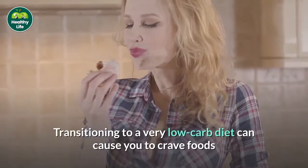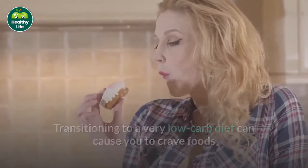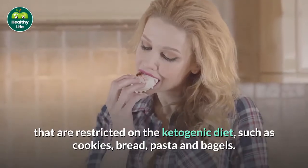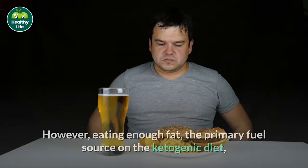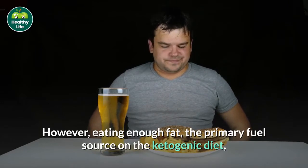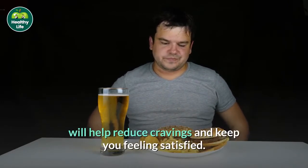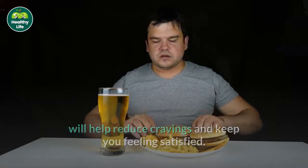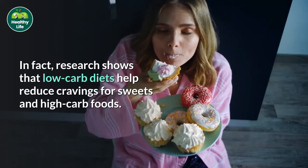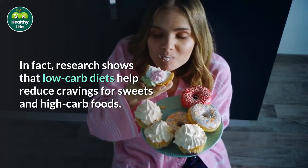Transitioning to a very low-carb diet can cause you to crave foods that are restricted on the ketogenic diet, such as cookies, bread, pasta and bagels. However, eating enough fat, the primary fuel source on the ketogenic diet, will help reduce cravings and keep you feeling satisfied. In fact, research shows that low-carb diets help reduce cravings for sweets and high-carb foods.